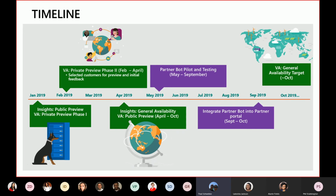But from a partner bot standpoint, that's the purple boxes. We're currently in a pilot phase and testing it with different partner groups. And so this is taking place. We started back in May, and we'll continue to do this over the next few months. You'll begin to start seeing the bot show up on the partner site sometime around September, October is when we'll start to get it out officially onto the partner site so that you can begin using it in that context. And then a broad availability or general availability of the Dynamics platform, the virtual agent platform, will be available towards the end of October. So those are some of the timelines.